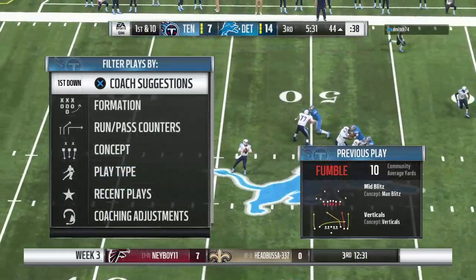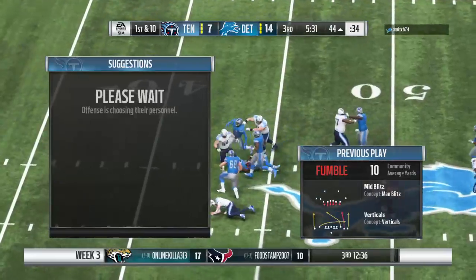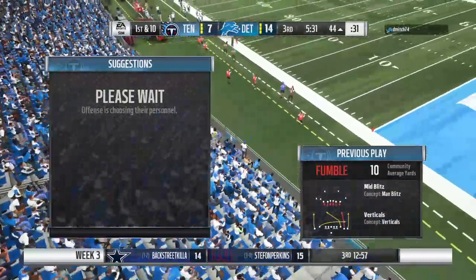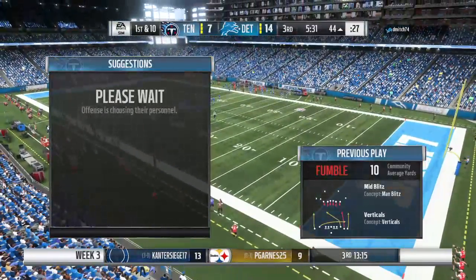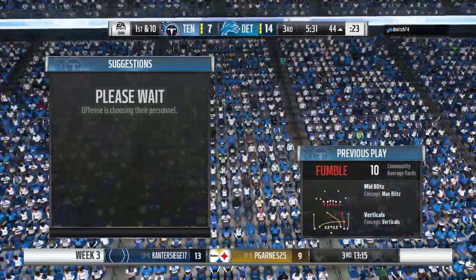Well, partner, they went empty set there. No backs in the backfield. All receivers out in the pattern. And in this situation, you know what the quarterback has to do? Act as his own blitz control. He's got no one else there to protect, which means he's got to get rid of the football and absorb the hit, but not go down and fumble the ball.